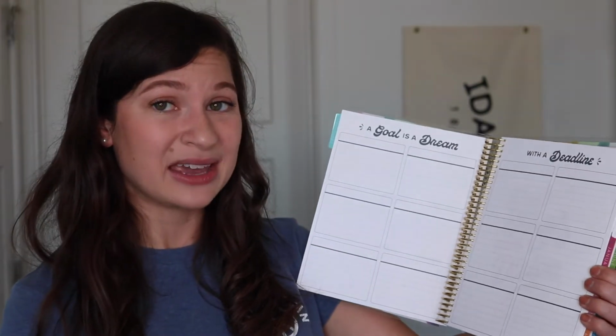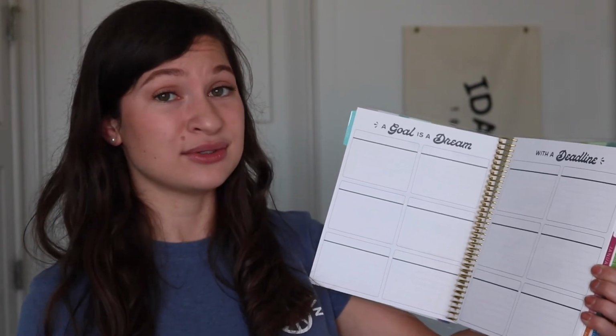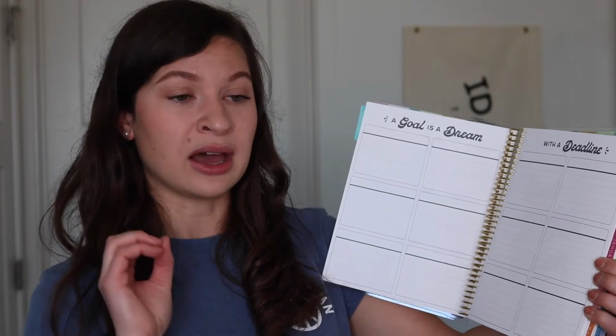Next up, we have what I call the goals page. So essentially this is 12 boxes that you can use for anything. I've done it where I've planned out big financial events that might be happening through the year. I know people use it to plan out different vacations that they might be going on or different goals. You could have a different goal theme for each box. Endless possibilities, really.